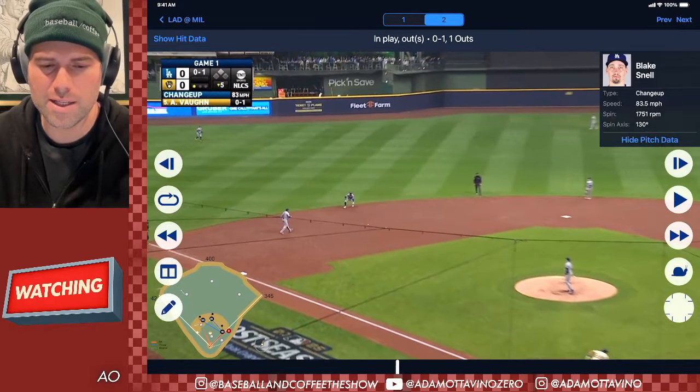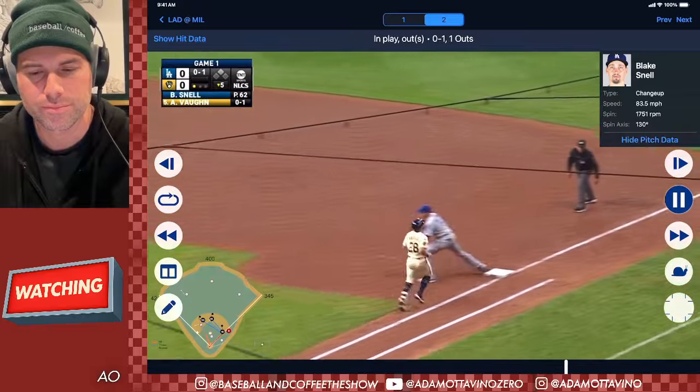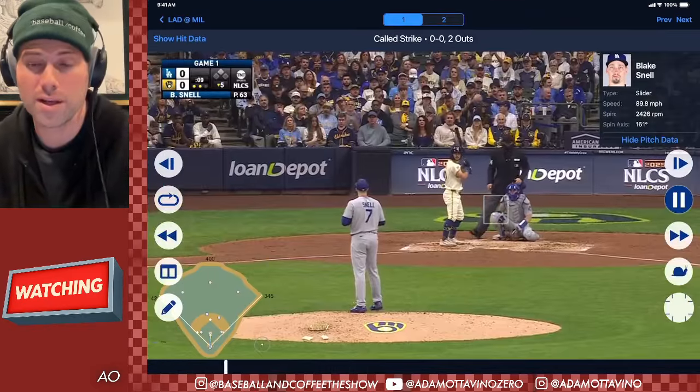This is another one where he stays back on it. He's gotten so confident with his throws. Slings it over there, nice play. And then two outs for Frelick.